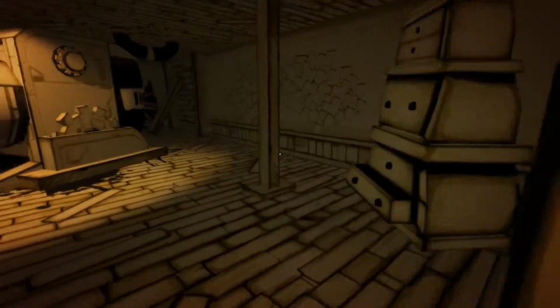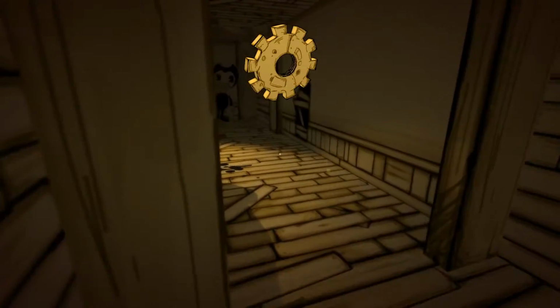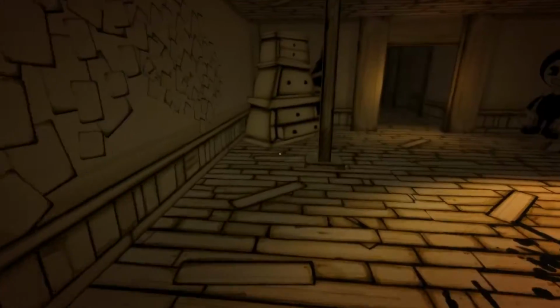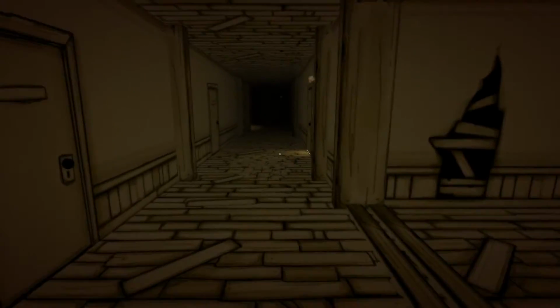Don't mind me. Just walking through here. Okay, see, there's a cog right here. Can I take you? Oh, now I can. Okay. So maybe it wasn't active until the deal. Where did I see that wrench? I could have sworn I saw a wrench somewhere.